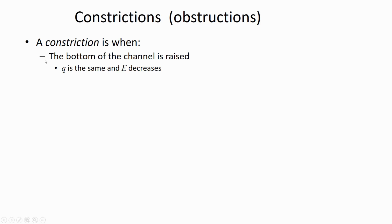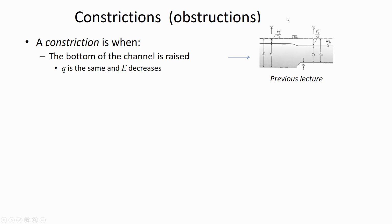So we've already taken a look at when you change the bottom of the channel, where you raise it. That was one kind of obstruction. And when we had an obstruction like that, the flow per unit width is the same before and after the obstruction, because the channel stays the same width as it was before, but you're losing specific energy because the water has to flow up over the obstruction. So here's the previous illustration of where we had a step up, and the E, the specific energy, is decreasing, but since the width didn't change in this situation, lowercase q stays the same.